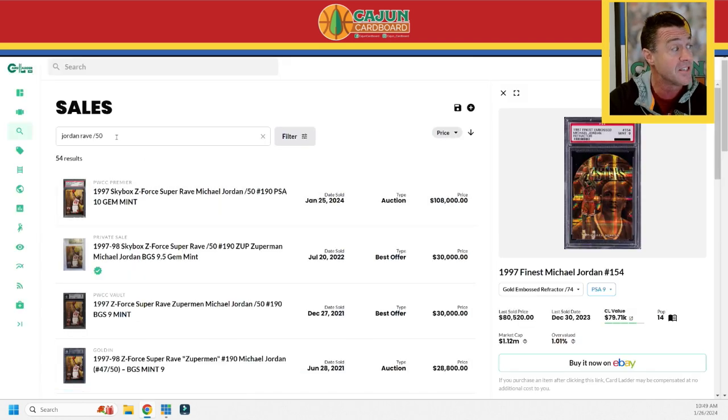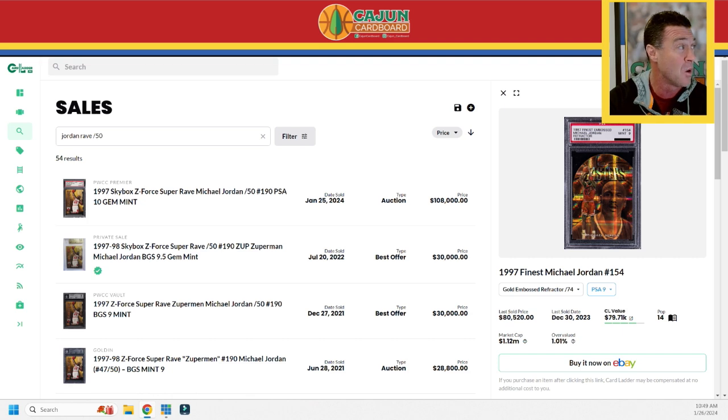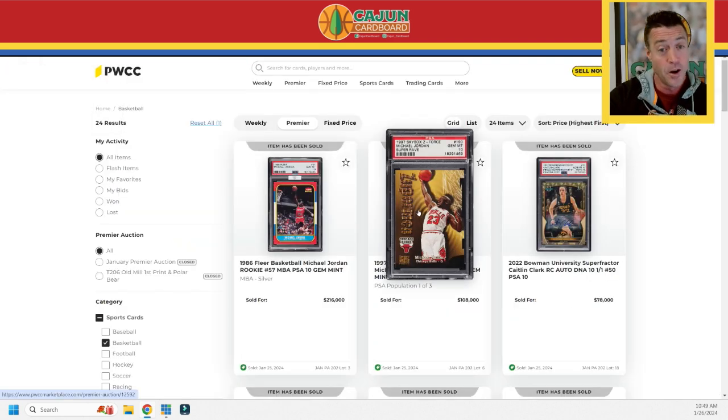Here are the highest prices ever paid for Jordan Rave serial number to 50 last night. And guess what the next closest was? $30,000 in 2022. This is 3.5 times the highest price ever paid for this card in any grade in history, including the year 2021 when the whole hobby was going bananas. So I don't know, man. That is a really, really big number.